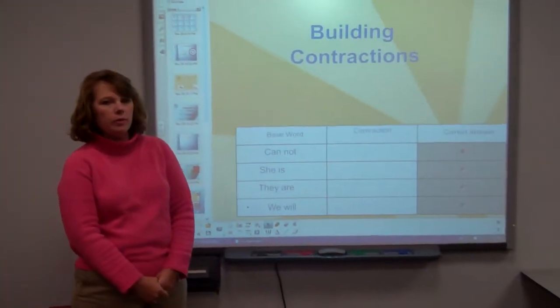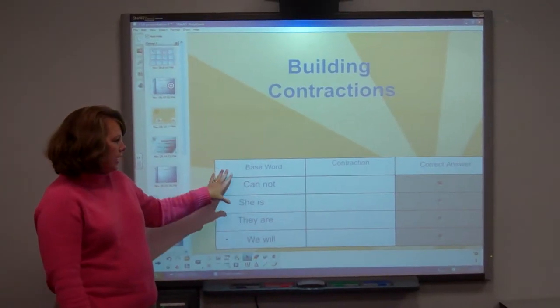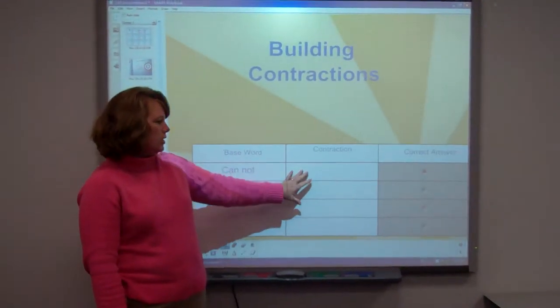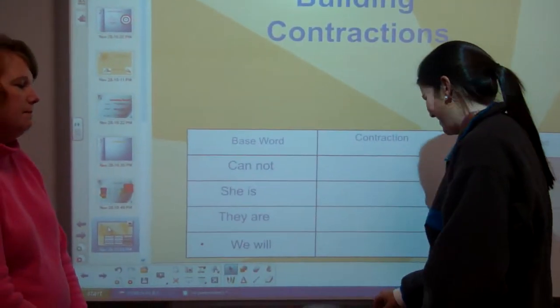Okay, we're going to start building some contractions. So I need a student to come up and take the base word and write what the contraction is in each of these spaces. Thank you, Miss Mary Angela.